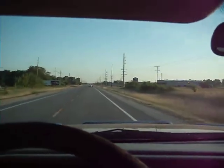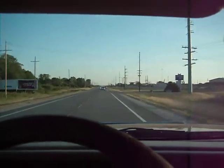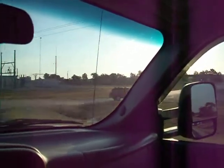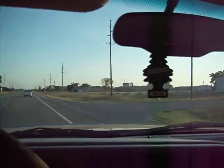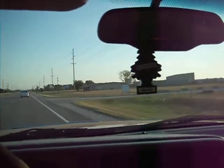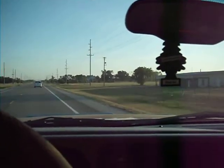This is all the Coffeeville Industrial Park here. So there's Pepsi here. Behind Pepsi there's Southwire Wire Company. There's several other companies along here that I have no idea what they are.